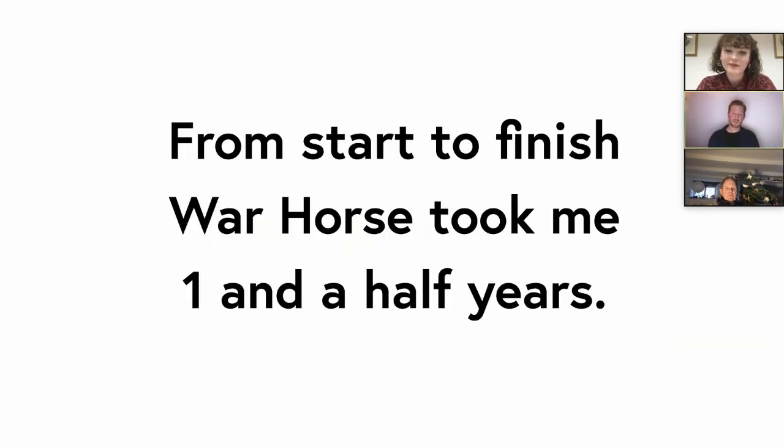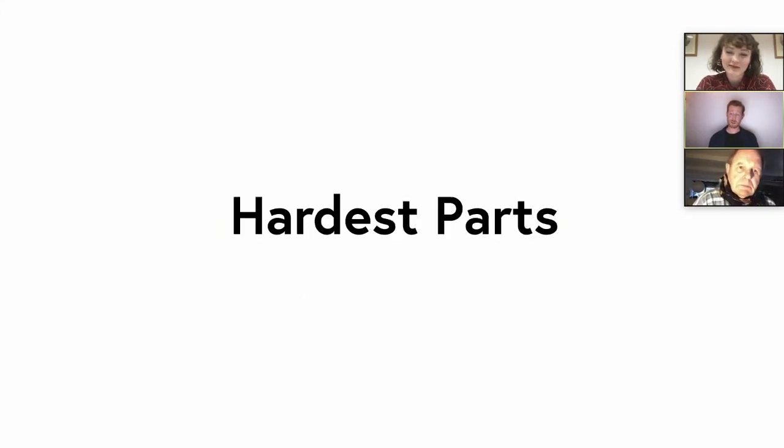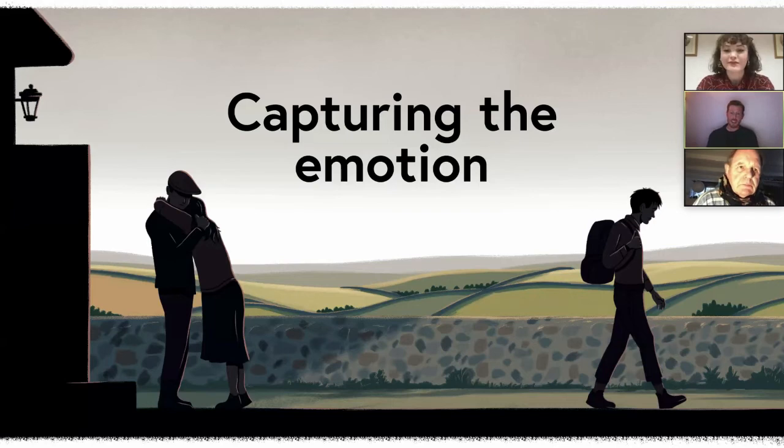So from start to finish, Warhorse took me 1.5 years. And that was a little bit longer than normally, but it was such a meaty book. And I think it was definitely my longest ever picture book that I've worked on. Drawing horses took a little bit of learning to start with. Some of the hardest parts were capturing the emotion.